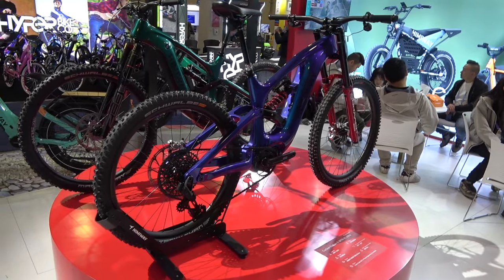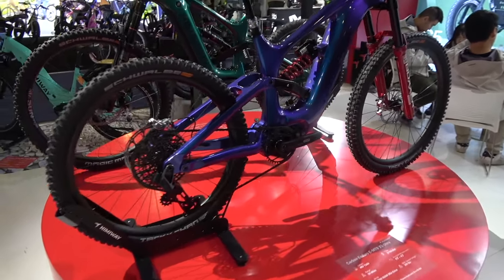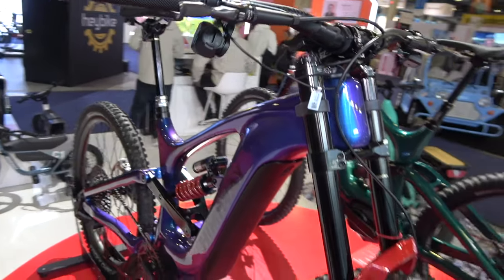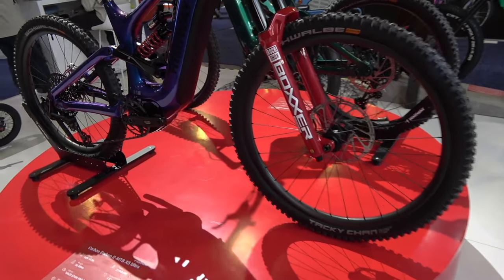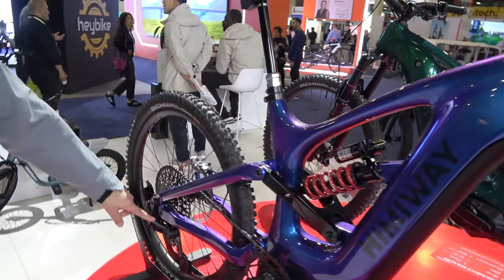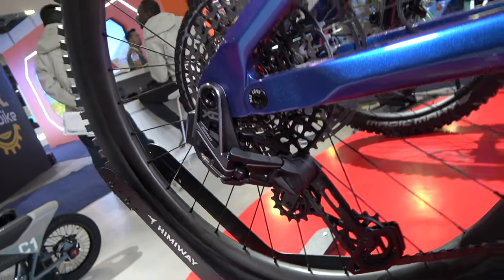From front to back, everything on this thing is upgraded. It's probably going to have a really small market, but it's going to be for those who really want to show off to their friends and just have the best of everything. Those front forks right there are worth $2,000. The rear shock back here is over $800. You have your electronic gear shifter back here, so no more shifting cable.